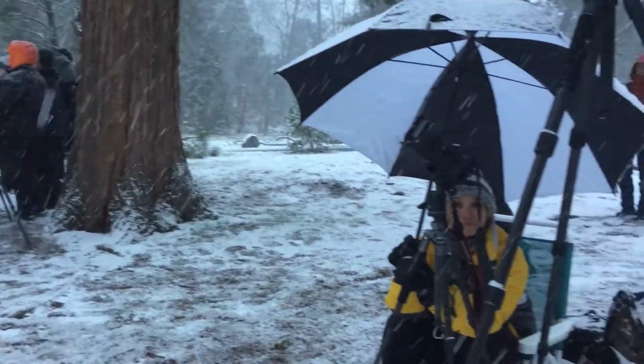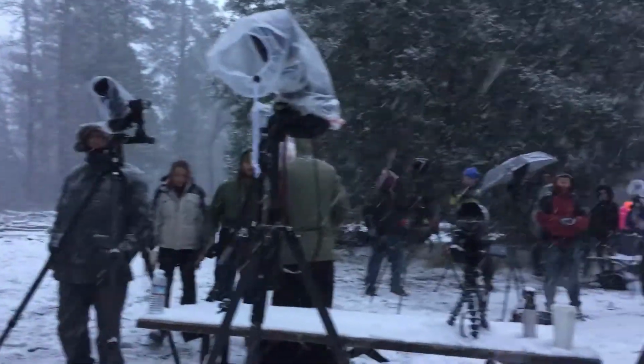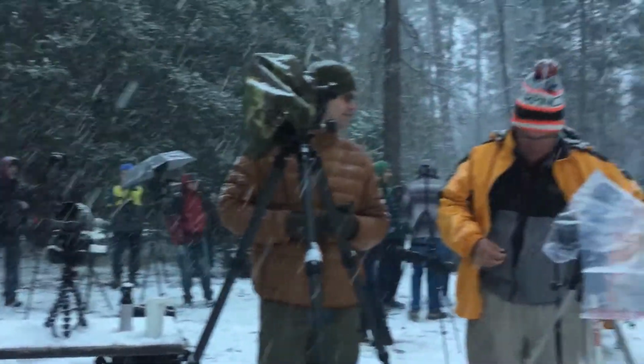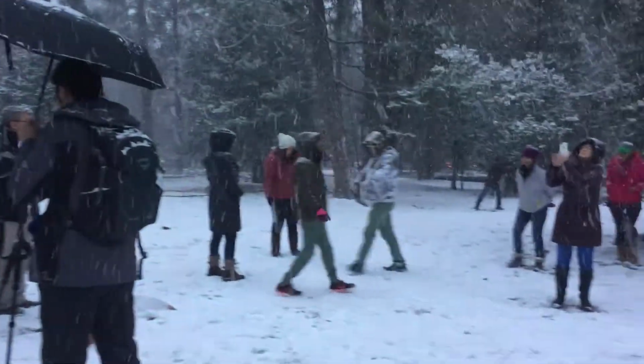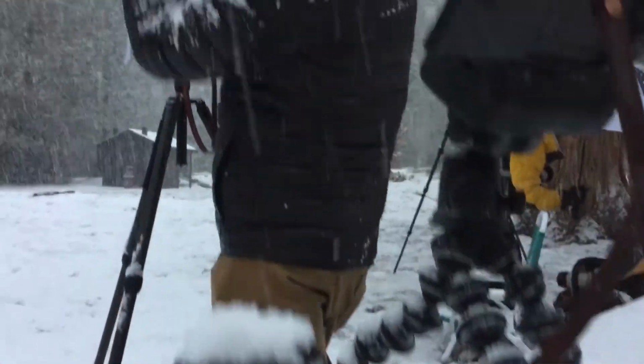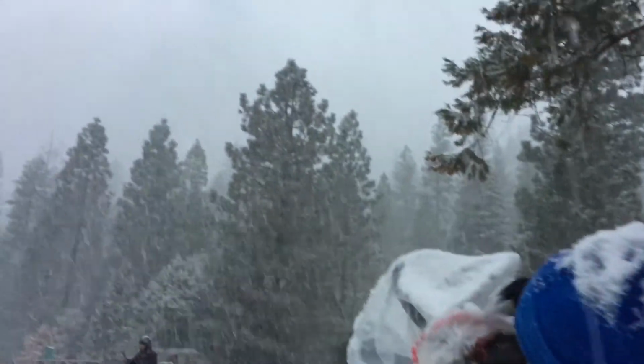Well, as you can see here, a few dozen of us photographers were unfortunately out of luck, and it was a complete whiteout with the snow, and there was just no way for the firefalls to come out this sunset. But there's always tomorrow, right?